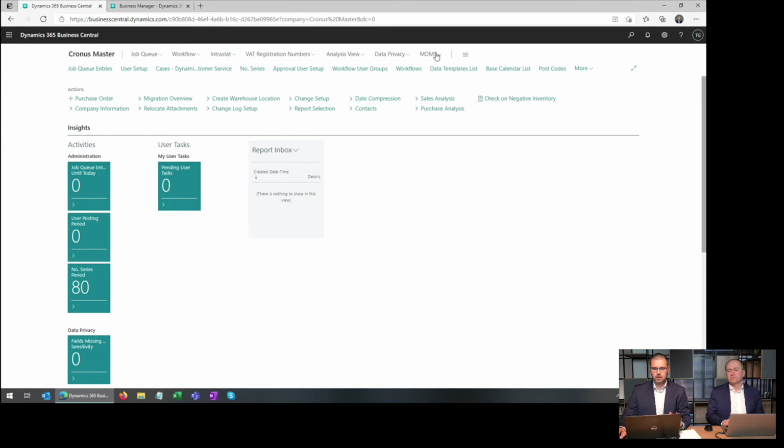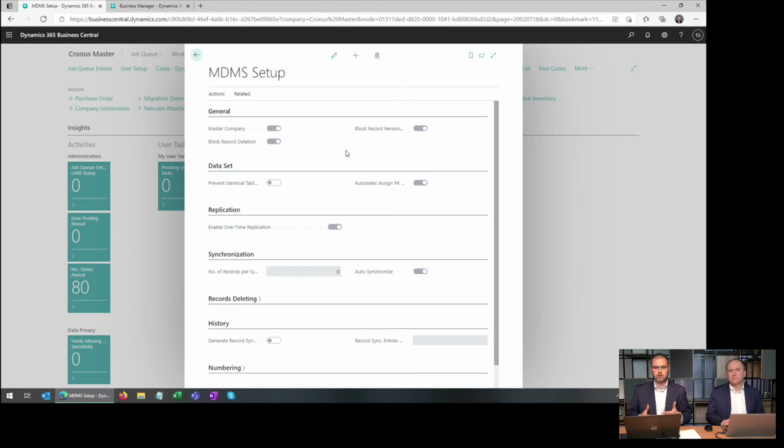First of all, in MDMS, we need to set up some global policies. We do it on the MDMS setup page, and the key things that we need to take care of are the indicator whether the current company is a master company and whether we want to block records from being deleted or renamed. Because MDMS is not only a tool that lets you synchronize data between different BC companies, it also helps you to ensure data consistency, which we will see later on.